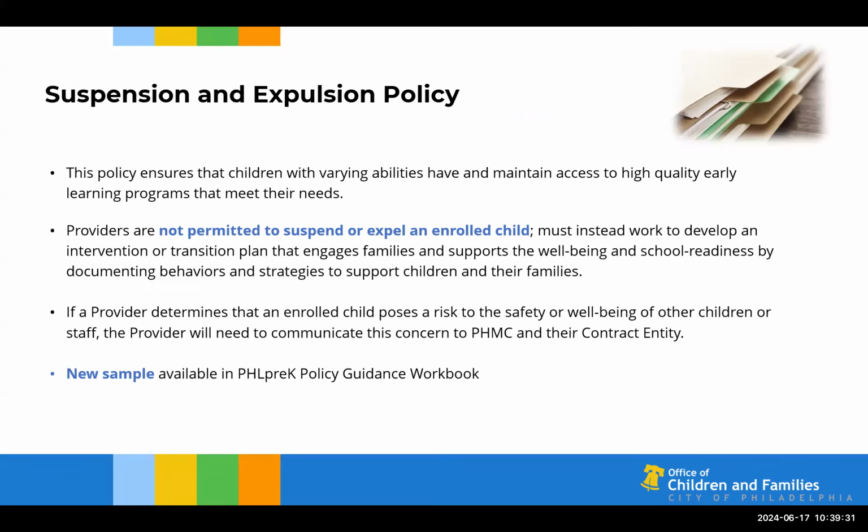The suspension and expulsion policy. This policy ensures that children with varying abilities have and maintain access to high-quality early learning programs that meet their needs. Providers are not permitted to suspend or expel an enrolled child. They must instead work to develop an intervention or transition plan that engages families and supports the well-being of the child, as well as the school and their readiness to document behavior and strategies to support that child.